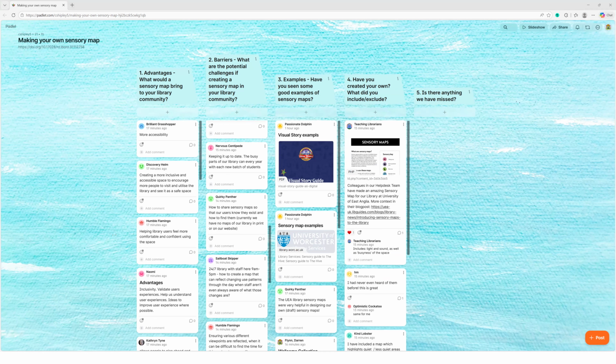And that could be different based on which library it is, which subject area it covers. If you have many libraries, we at Loughborough only have one library, so it's there to suit everybody. Does that make sense? And also, is there anything on our sensory map that we have missed, or anything that we've not thought of so far?